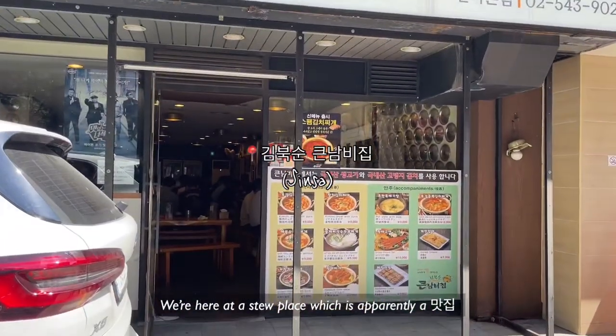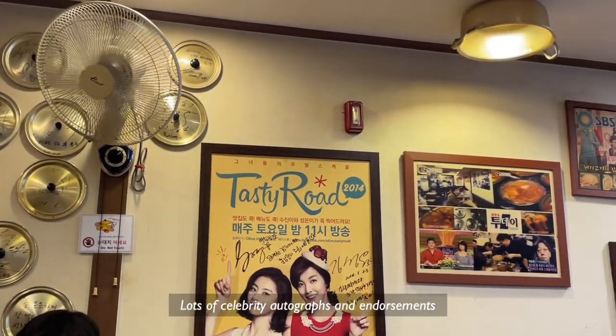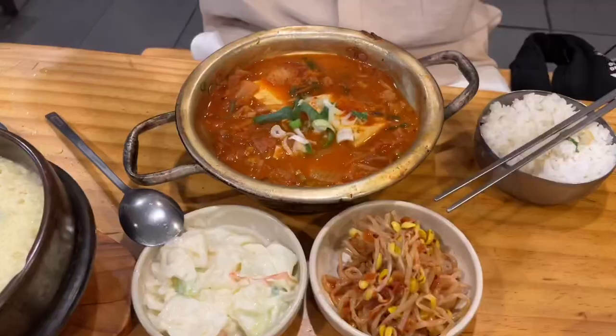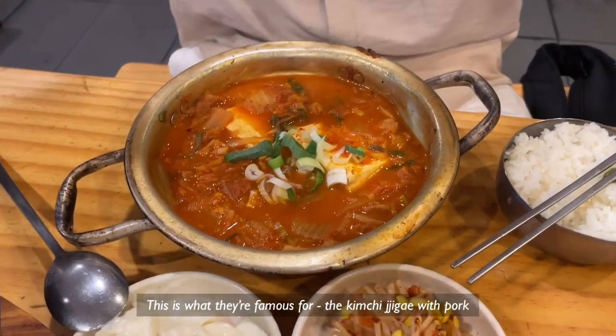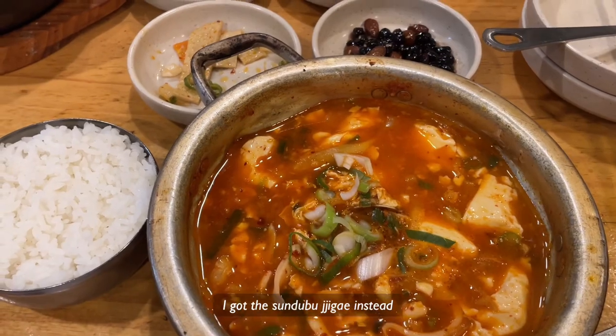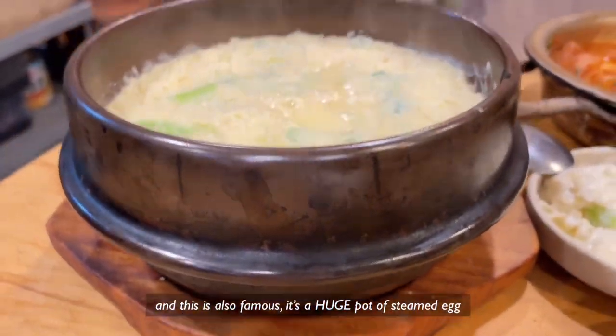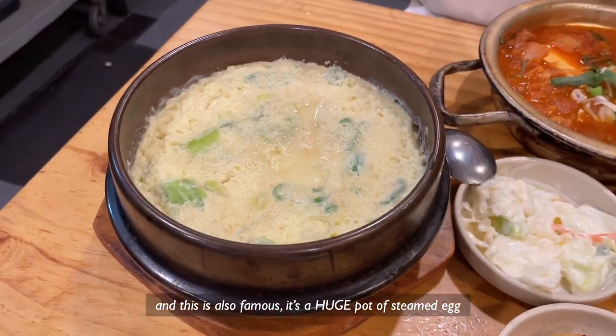Okay, for lunch. What they're famous for, the kimchi jjigae with pork. I got the sundu bowl to try, and it's also famous. It's like a huge pot of cake.